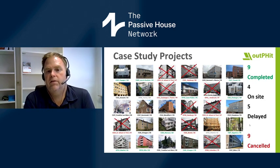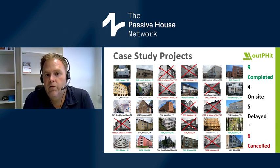And as those of you who are architects or engineers know, working with projects is not always straightforward. We had Corona, we had increased prices in the construction sector in the meantime. So many of those projects were actually canceled, unfortunately. 9 of them, as you can see here. But we are happy to tell you that 9 of them have also already been completed, and more will be completed in the near future. 4 on site still, and 5 are somewhat delayed. Some in design stage to be started later on this year or early next year. So let's hope that there's more interesting findings to be gathered.